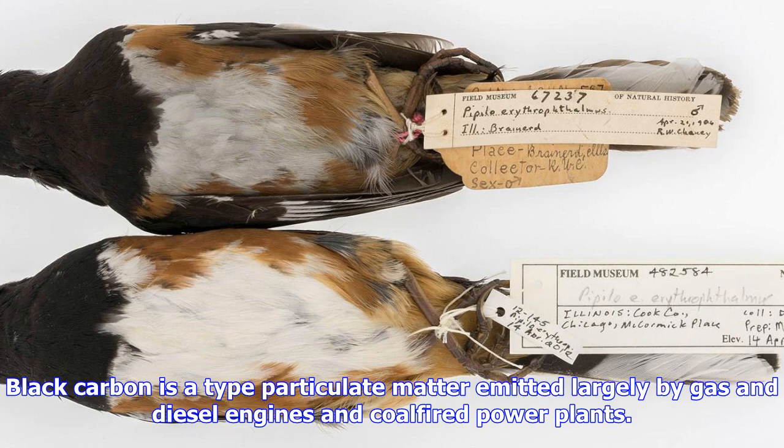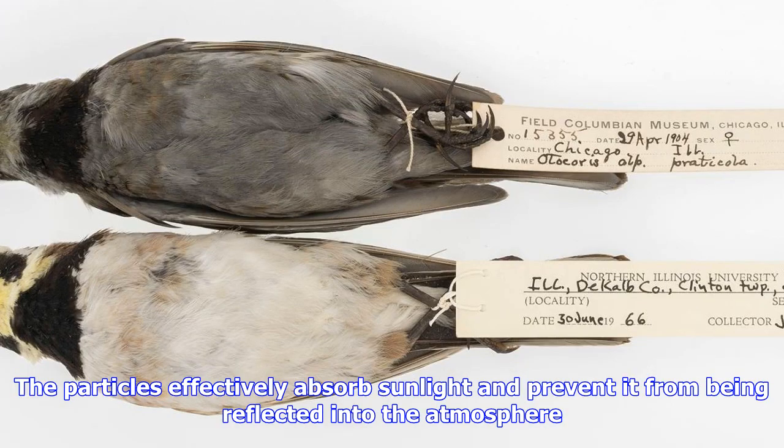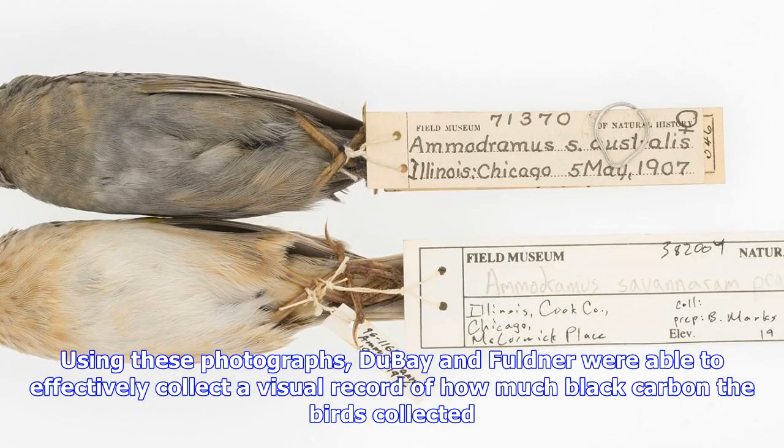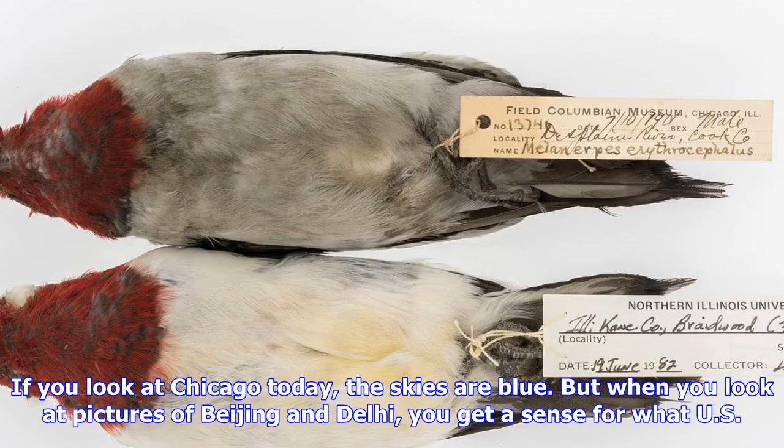Black carbon is a type of particulate matter emitted largely by gas and diesel engines and coal-fired power plants. The particles effectively absorb sunlight and prevent it from being reflected into the atmosphere. Birds, which only molt a new set of feathers once a year, became unwitting feather dusters, collecting the particulate matter. Using these photographs, Dubé and Fuldner were able to effectively collect a visual record of how much black carbon the birds collected.